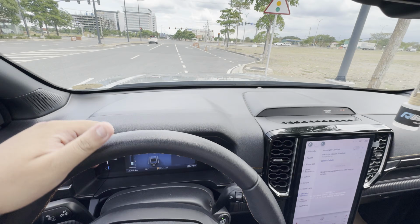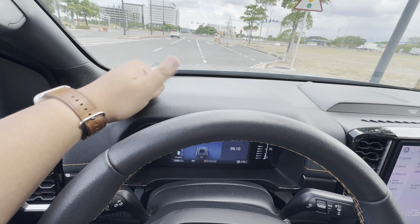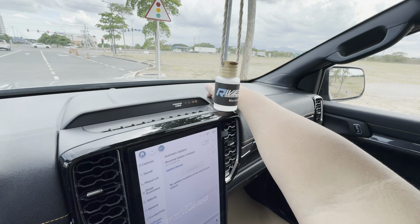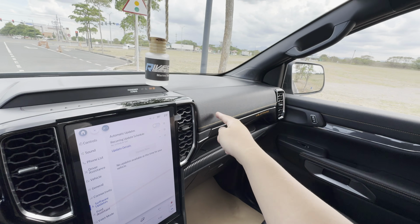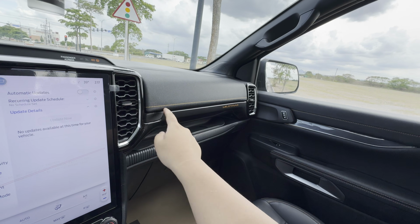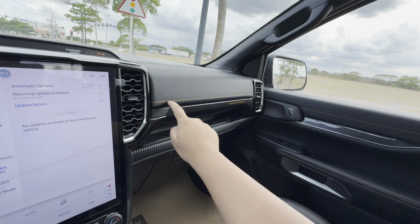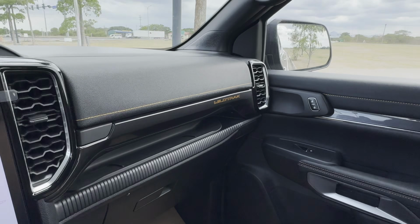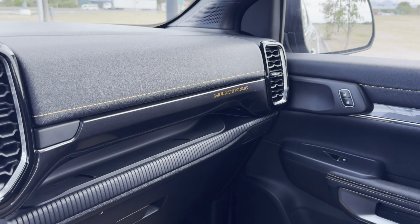Now for the dashboard, as you can see, this one is a plastic material, hard plastic right there. But this one has a soft touch material in here with leather insert and yellow stitching as well, with the Wildtrak logo right over there.